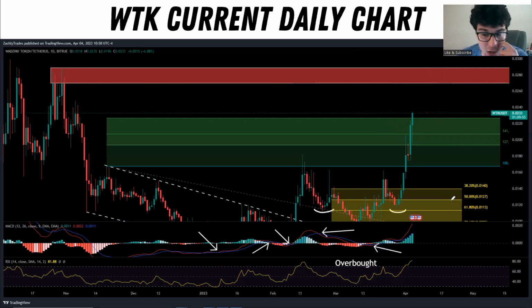Now, the MACD is also very useful for spotting entries and exits. Over here, we had an entry where this red line on the MACD curled above the blue line, and you can see we had a very strong push ever since then. An exit signal is when this red line crosses down below the blue line, and you can see that first we were overbought, and then we ended up getting the MACD exit signal.